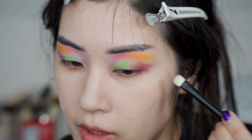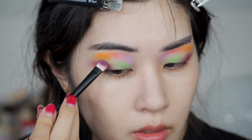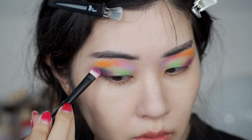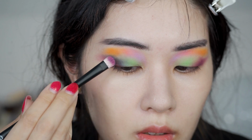Again, I'm just doing color blocking. This is not gonna be the final result. These mattes do feel a little bit on the thinner side. Hopefully Gloomy Gardens will be a little bit more improved. Okay, I'm gonna use this blue now to blend into the green.